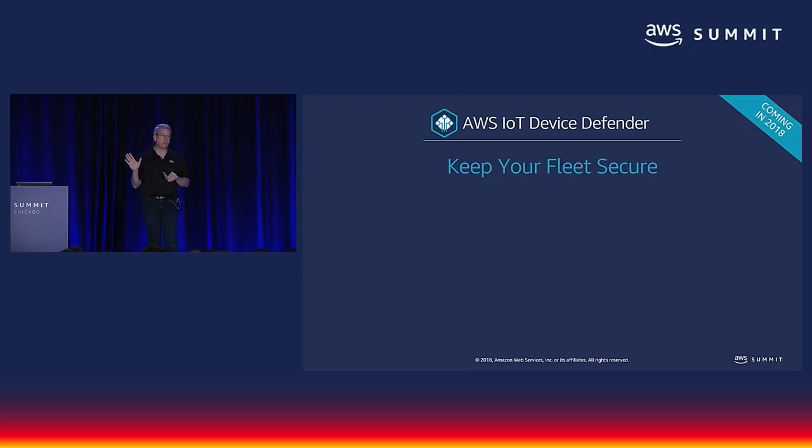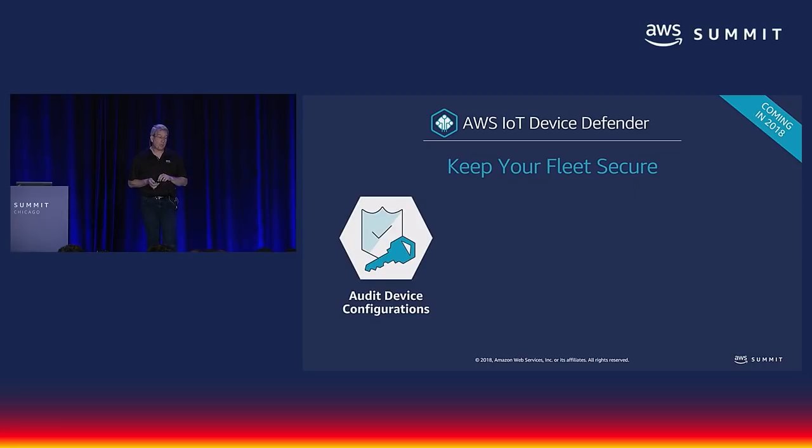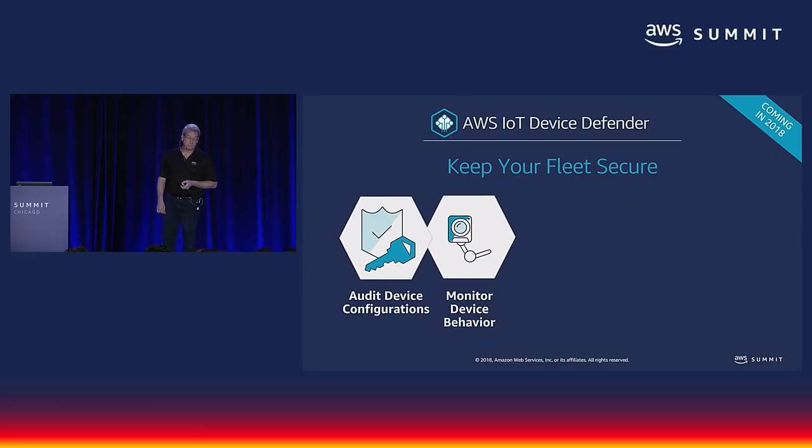Who attended the Device Defender session today? All right, so you know that coming in 2018, we're now in 2018. It was released today and is now generally available. What Device Defender does is it gives you some capabilities to essentially audit your devices. So this may be things such as certificates that are about to expire, devices that may be sharing a certificate, which is an anti-pattern, but essentially be able to get back an audit configuration for devices that are in compliance and ones that are not in compliance.